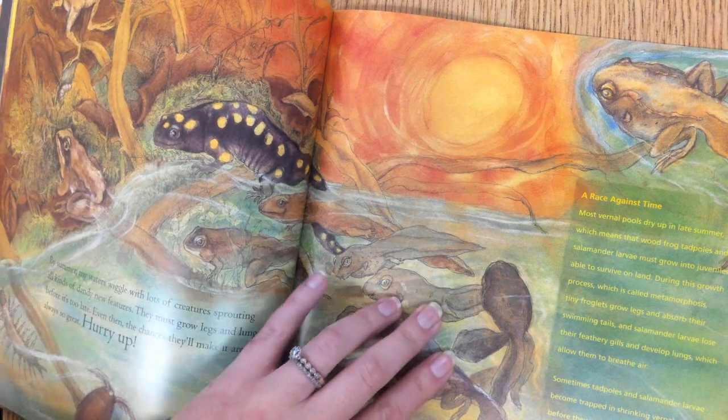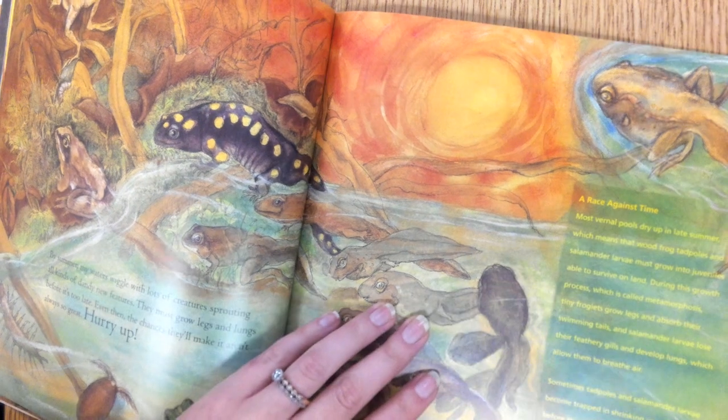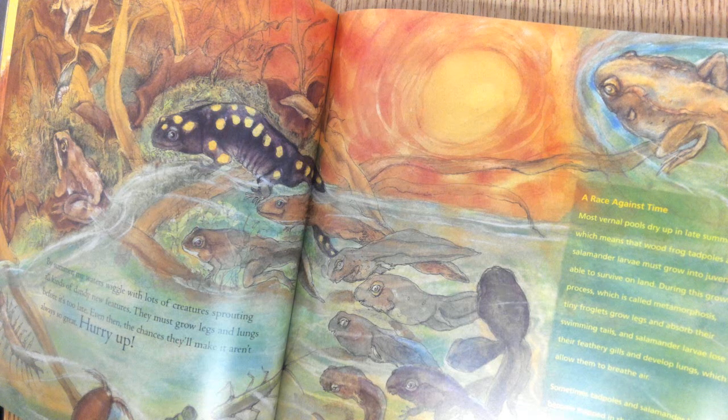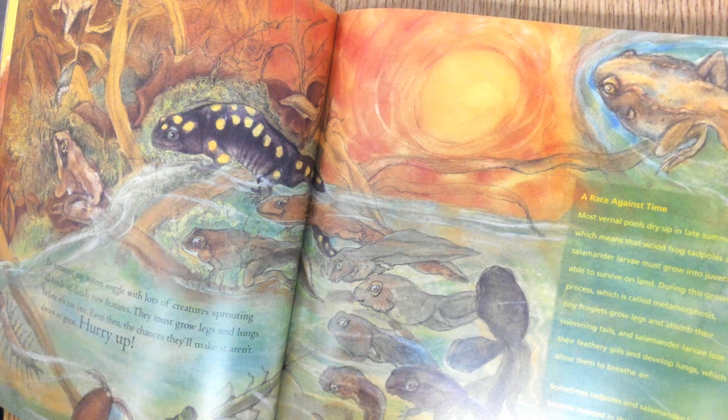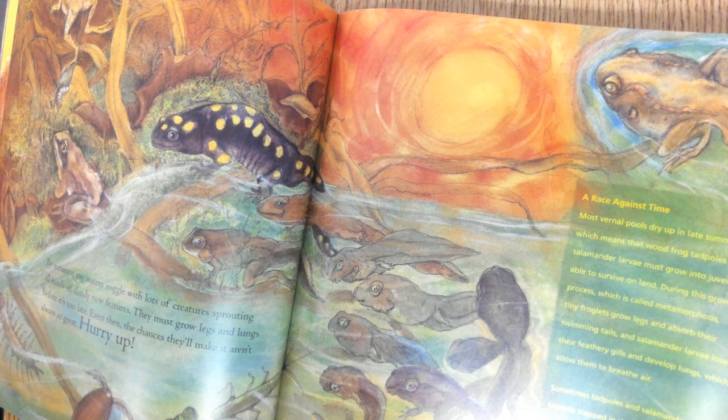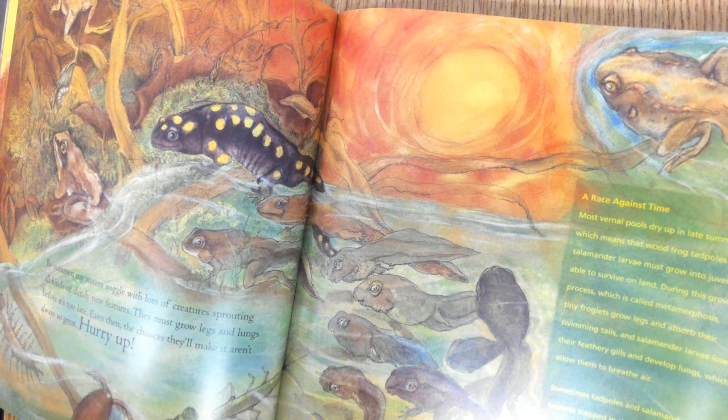A race against time. Most vernal pools dry up in late summer, which means that wood frog tadpoles and salamander larvae must grow into juveniles able to survive on land. During this growth process, which is called metamorphosis, tiny froglets grow legs and absorb their swimming tails, and salamander larvae lose their feathery gills and develop lungs, which allow them to breathe air.